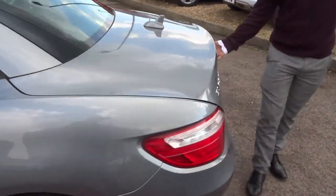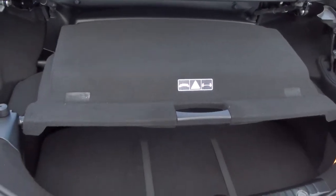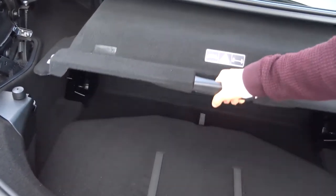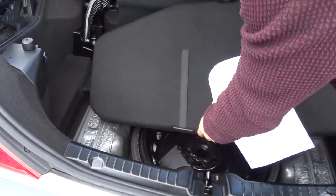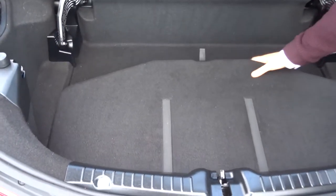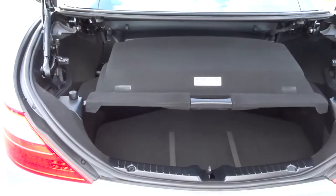So despite the fact that it is a two-seater small car, it's got a very good size boot. This separator here is if you want to use the roof, that needs to be down. If it's not down, then you get a good size space. Underneath this carpet here, you've got your spare. Pop that back just there for a second and pop the roof separator back down.